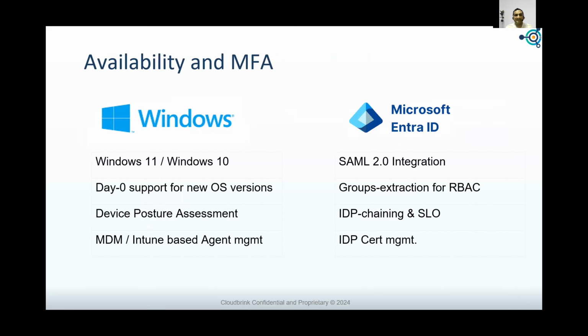The first and foremost, the basics, right? Of course, we are available on the latest Windows 10 and 11 operating systems, and we also provide day zero support for the new OS upgrades or patches. And we integrate with Microsoft Entra ID for the user's multi-factor authentication. Whatever authentication mechanism the enterprise is using on Microsoft Entra, the same mechanism will be used for users to log into the Cloudbrink service as well. Of course, there are secondary level features within the IDP integration like group extraction, IDP chaining, certificate management, all these things are taken care of.